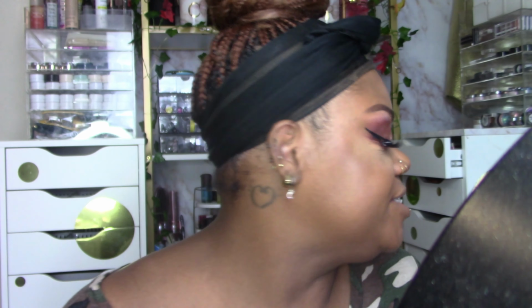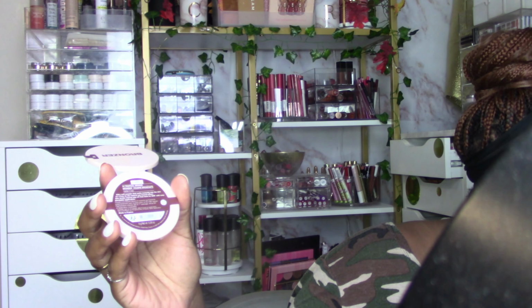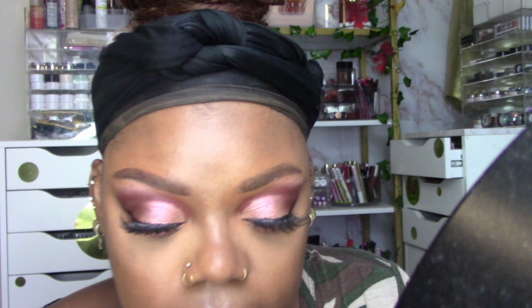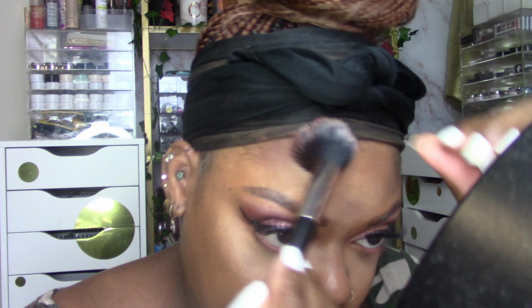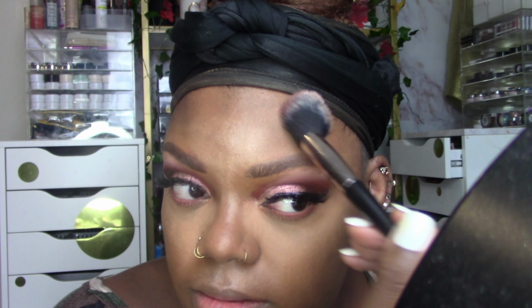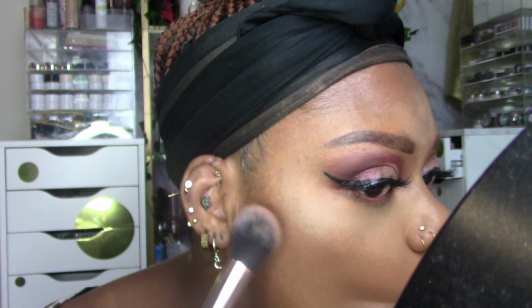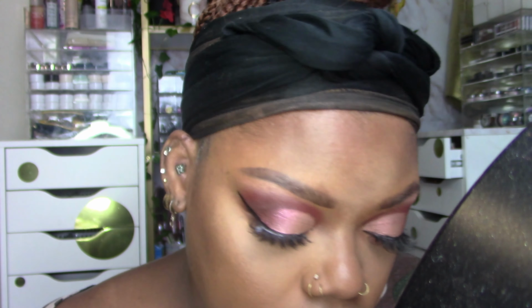I got a lot of new stuff, but I think they're all liquid. And I can't deal with that this morning. You guys, this is the Sephora bronzer. This one and the e.l.f. one have been really all I've been using. And I love both of them very much. What the hell am I wearing today, you guys?